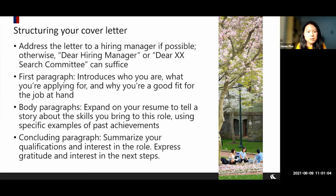The body paragraphs in the middle, that's where you can expand on your resume to really tell a story, right? To connect the dots, to talk about those skills that you bring to this role, using specific examples of your past achievements. And then that last paragraph summarizes your qualifications and interest in the role. You express your gratitude, and what you're looking forward to in the next step. So that's an overview of the structure. And I'm going to go into more detail for each of these different paragraphs.